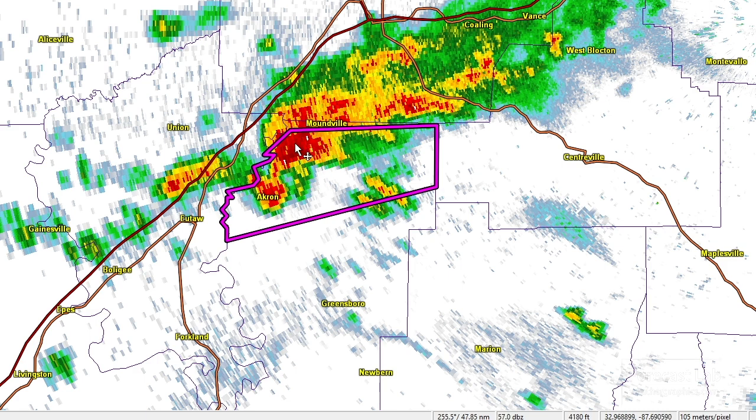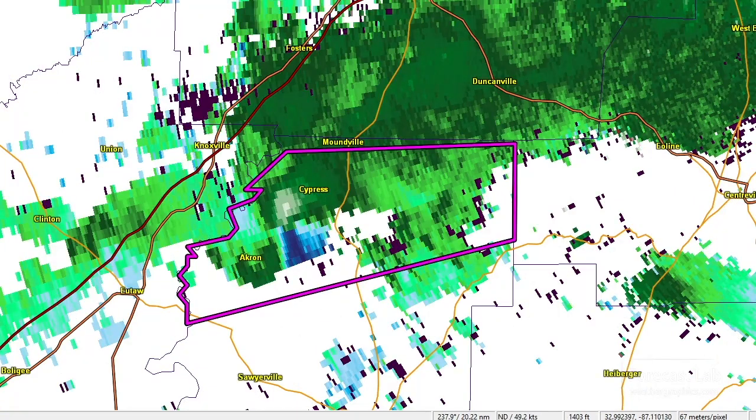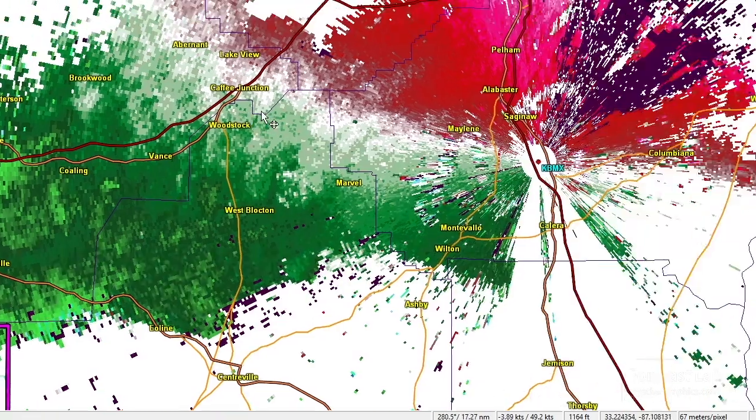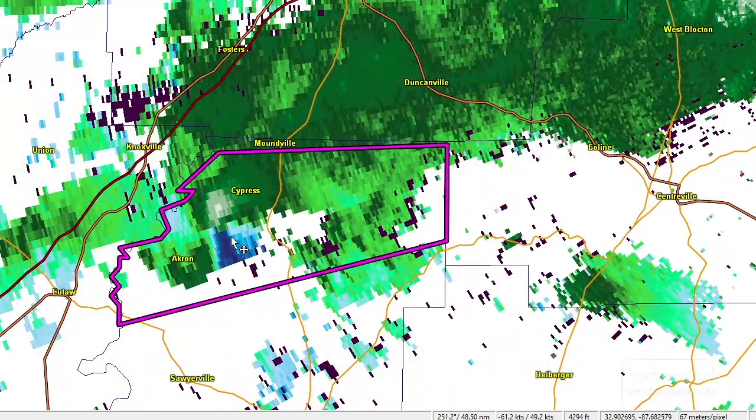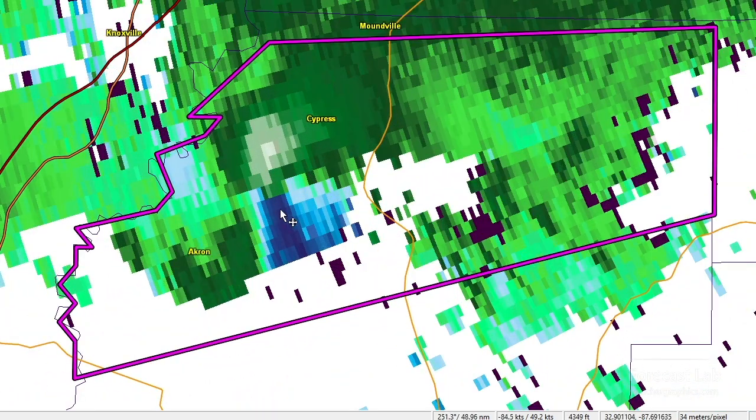So already, just looking at the base velocity without any corrections, we can see that there's a very strong inbound towards the radar, which is up to the northeast. We also got to keep in mind this is pretty far away. The radar's way over here. So at this point, we are about 50 miles away from that radar. So we're up at about 4,000 to 5,000 feet, but that's some pretty impressive west to east flow. And that's going to correspond to the south side of that mesocyclone, the rear flank downdraft.